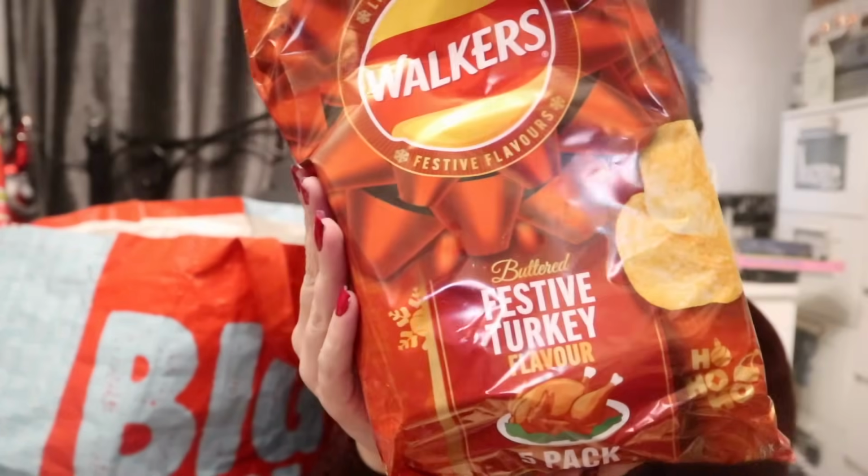And then also, these were, I think, about 170, 180. You're paying because they're Walkers. Festive turkey flavour, five pack. I think these could be quite nice. A buttered festive turkey. So, we'll see. Sometimes the gimmicky flavours can be a bit meh. But we shall see. We could do a comparison of a Golden Wonder against a Walkers, see what we feel like.